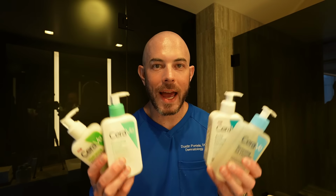So that is the full lineup of CeraVe cleansers. What kind of questions do you guys have about the cleansers? And did you learn something and you're gonna pick a different cleanser going forward?